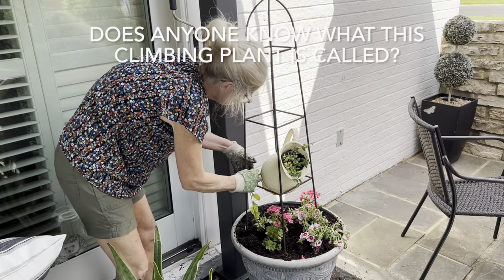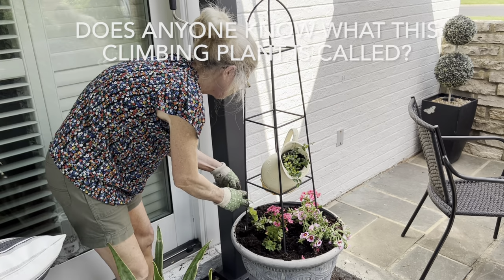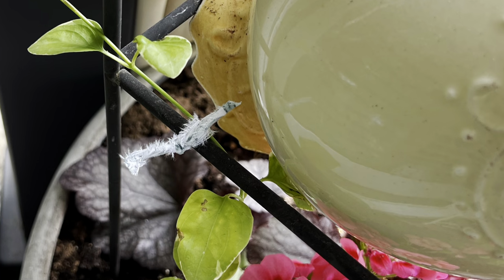My vines are pretty short at this point, so I used some strips of fabric to tie them to the bottom rung of the arbor. Fabric is a very cheap and safe way of tying your plants.